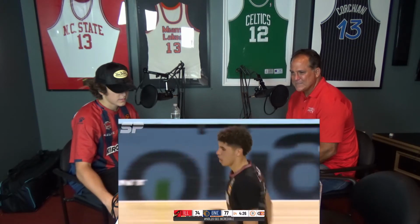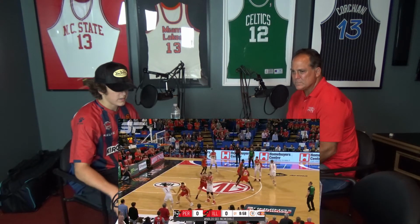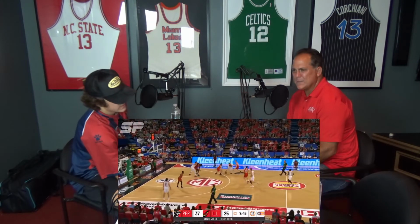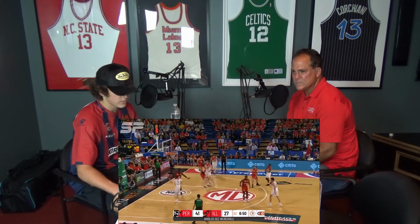Nice spin move in the lane and the finish. Seems like he's got good handles. Okay, good finish. A smart player. And what I like about him is he can distribute as well as get all those flashy shots and passes. I tell you, 6'8". I remember back then he wasn't quite that big. Yeah, he actually hit a growth spurt really recently. I remember one year he was like 6'6", and now he's 6'8". He's really tall.